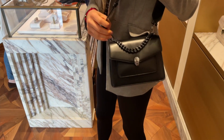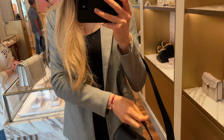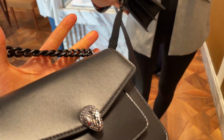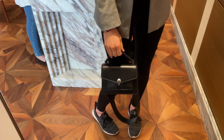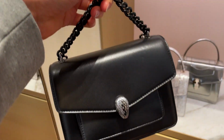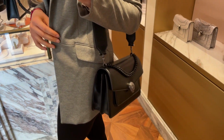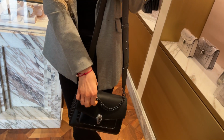And then we went to Bvlgari. I had been wanting to go into the boutique for quite a while at this point, but for some reason I always just passed by it and kind of felt intimidated, I guess. Anyway, we went in and the SA was so lovely. He took so much time talking us through the different styles of handbags. Obviously, we went inside because we were interested in the handbags, and this one I did try on the smaller size and also the bigger size with the black metal chain in front and then the thick shoulder strap.